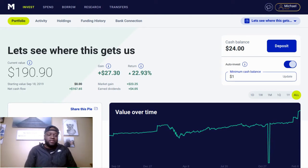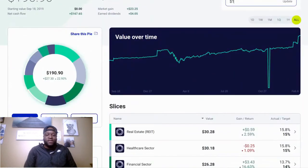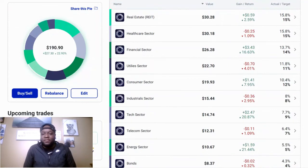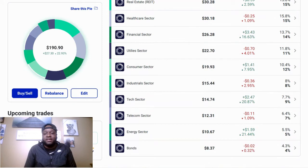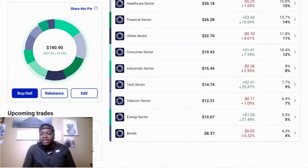But with that said, let's look at the mini brokerage that we have with M1 Finance. As you can see, our real estate is up a little bit right now. It has a value of $30.28, which means it's gained 59 cents, or a 2.5% return since we started with this new pie. The healthcare sector is down 25 cents, which is a 1% loss. We have the financial sector, which is up $3.43 with about a 16% return, which is absolutely phenomenal.